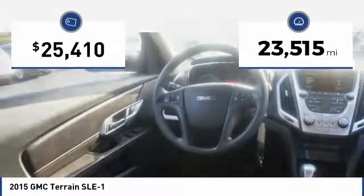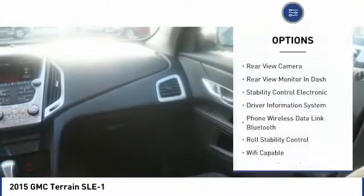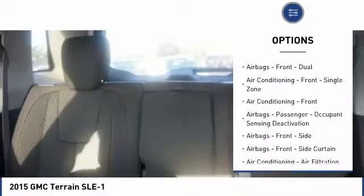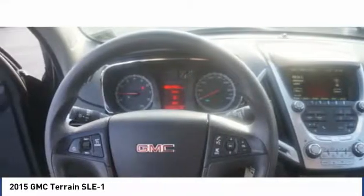This vehicle has less than 25,000 miles. Here are some of this vehicle's great options: traction control, cruise control, child safety locks, power door locks, power brakes, trip odometer, fog lights, trip computer, power windows, daytime running lights. Take this vehicle for a spin and see why so many shoppers are now proud owners.